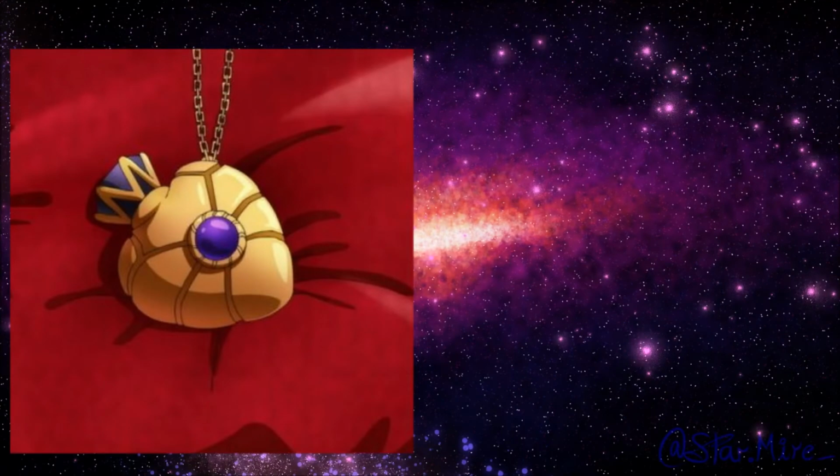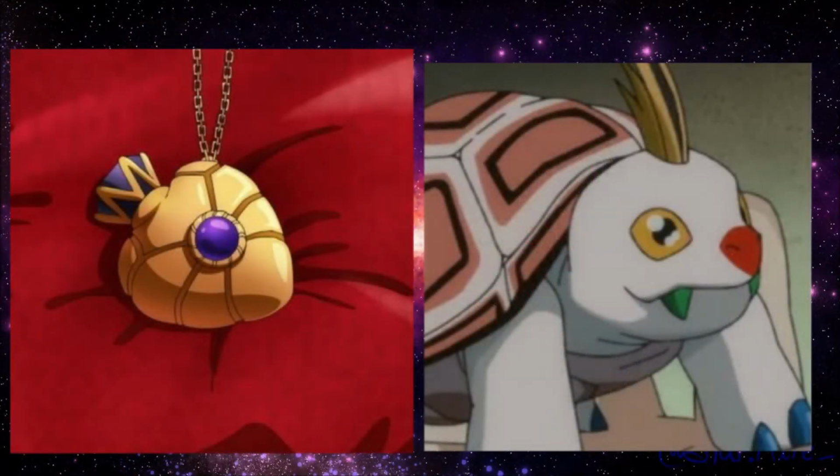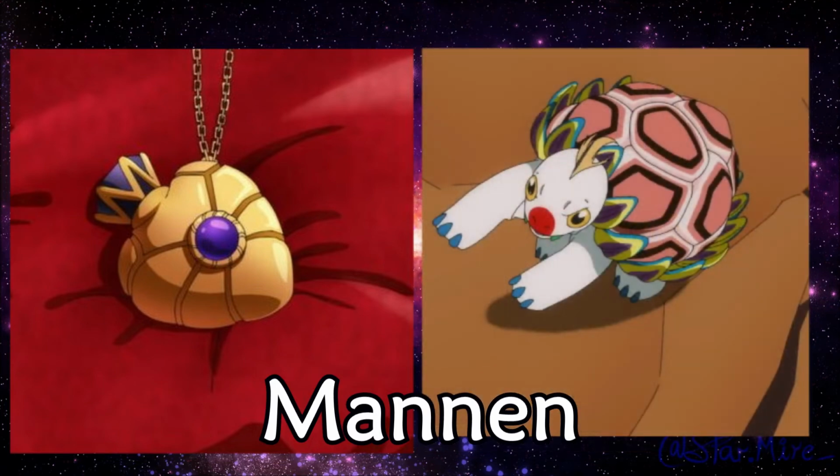Rika's Pomander is also heart-shaped, but is gold with shell patterns on it. It has a purple crown on top with gold zigzags and a sapphire gem in the middle of the pendant. The chain is connected to the top right corner rather than the top center. When it hatches, Rika lets it crawl on her arm and says hello to it. Rika's creature is a small tortoise she names Manon. He is a small white tortoise with a brown and white shell. He has a blonde mohawk, yellow eyes, red nose, green teeth, and blue claws. His large form looks mostly the same except for him gaining colorful frills around his shell.